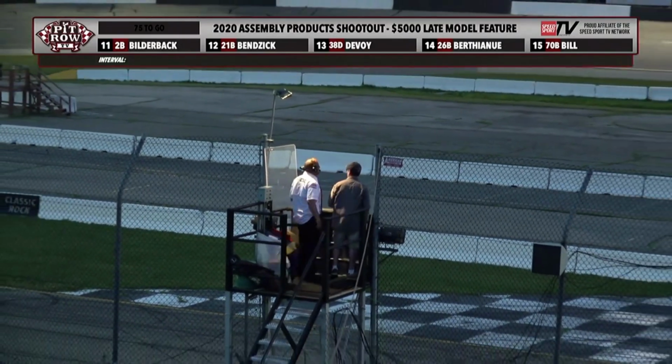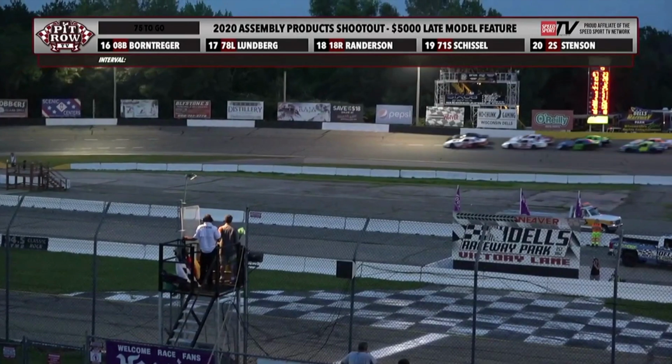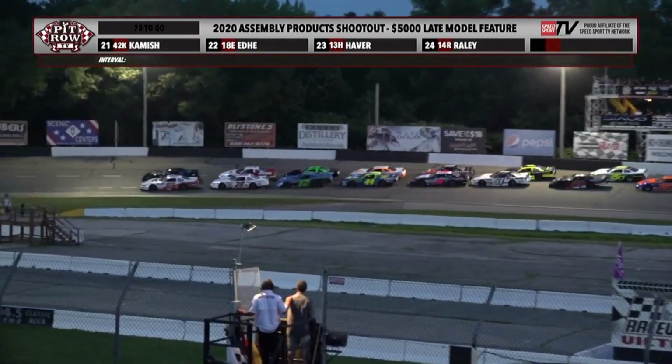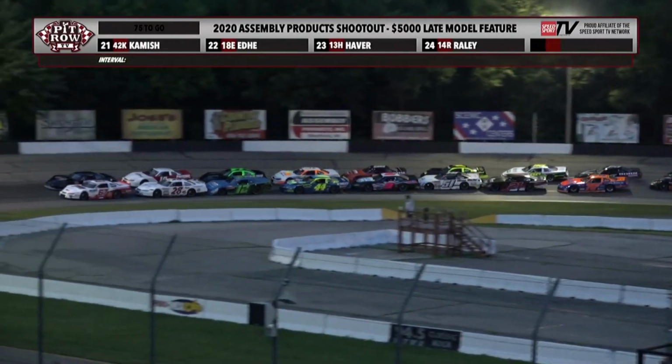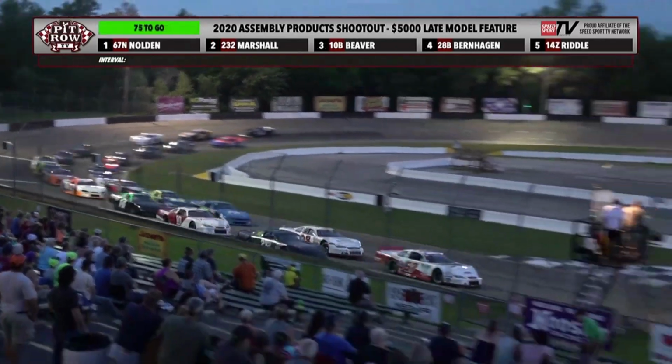Getting ready to roll the next start. Nick Nolden on point alongside Miles Marshall. Jesse Bernhagen in the second row alongside Nick Beaver. And a star-studded field ready to go. 75 circuits. Dan's up in the tower. Green's out. Here we go.